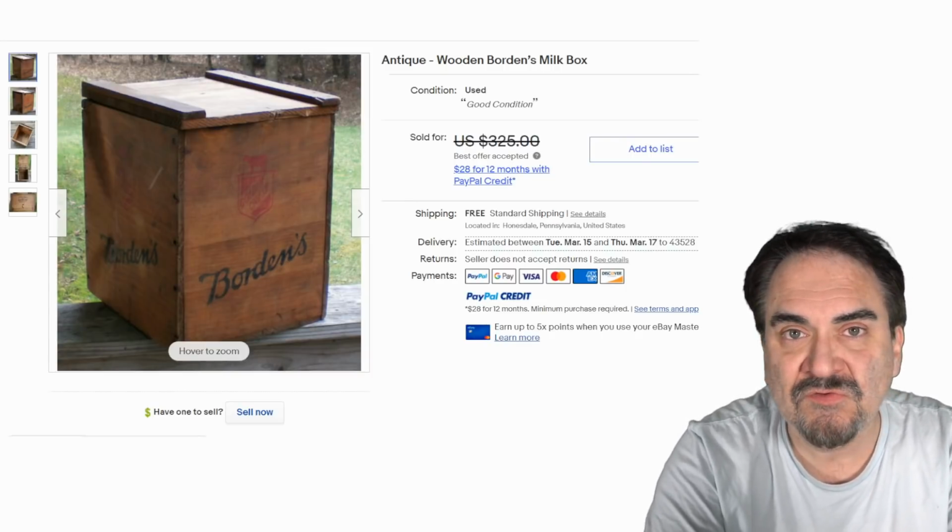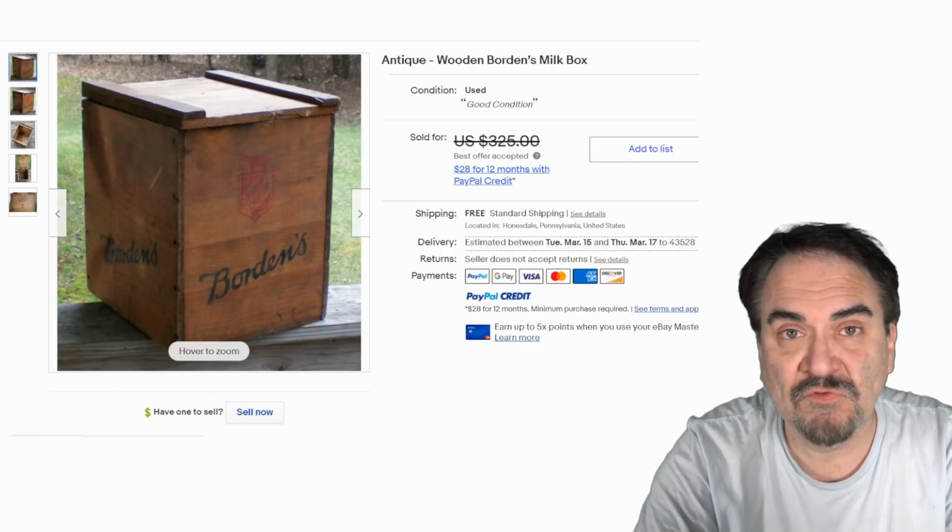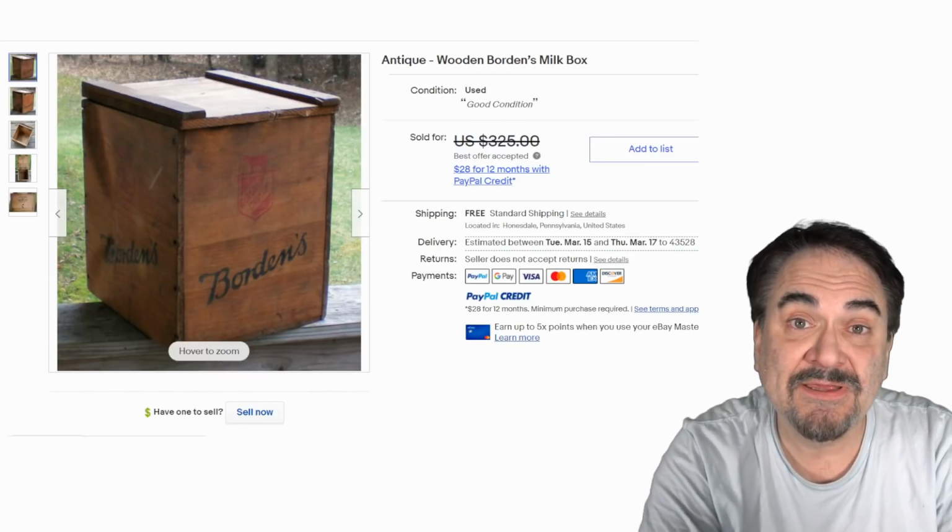Again, milk products, dairies in general, do carry a value for most of these things, as long as they are well marked, like this piece here.